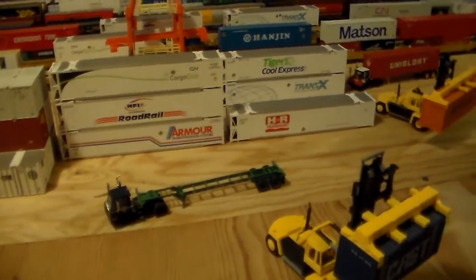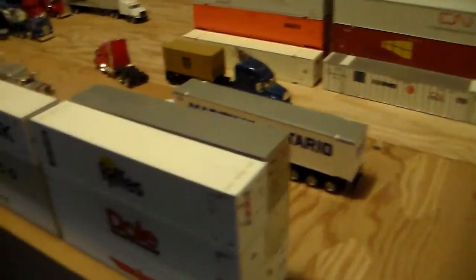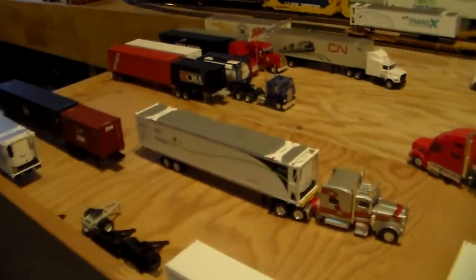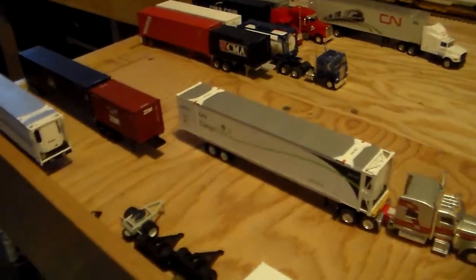Collection of the new scale trains, 53-foot refrigerated containers, and purchasing as they came out. My last two runs. This guy here is one of the ones that has sound. You can't even hear it with those engines right in the way.